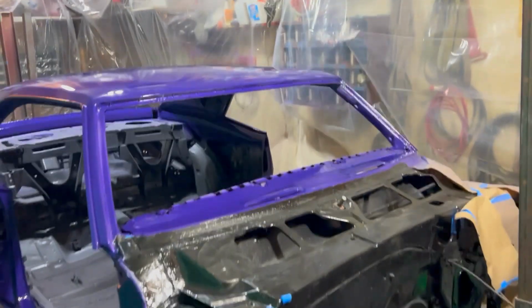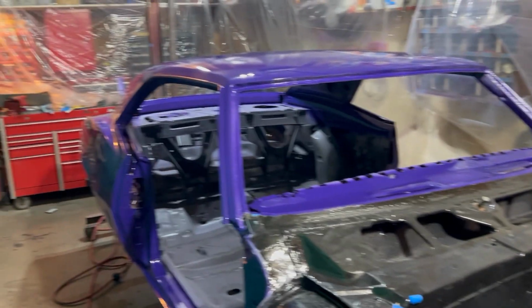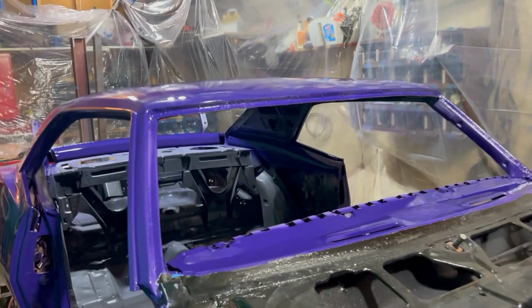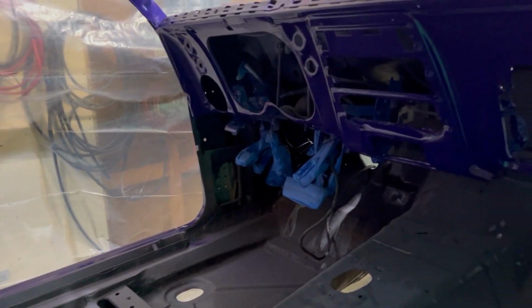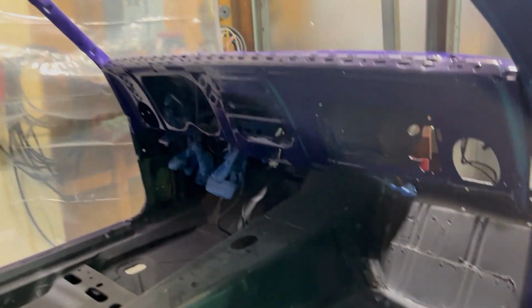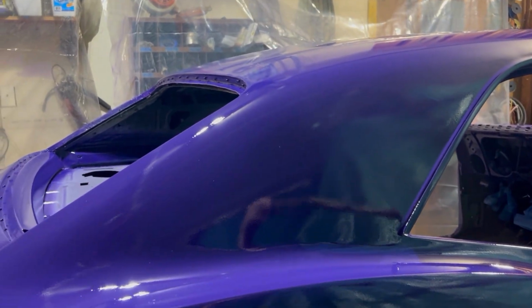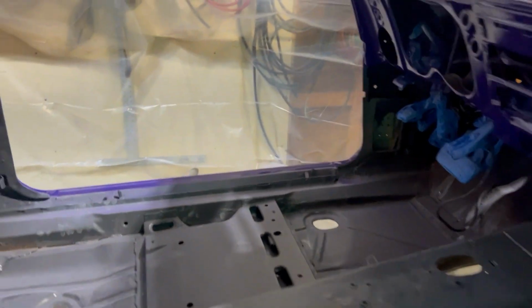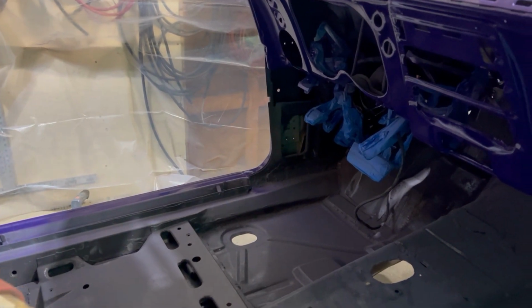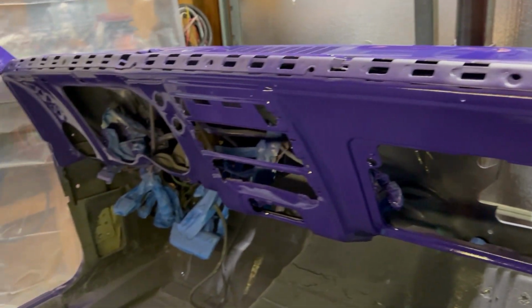Oh, I can't get far enough back. And it's dark out. I don't feel like opening the door, but look at that. That's sick, isn't it? Dad did the dash too. I think the lights are dead in these. Sorry, lighting sucks. Do I have a light here? Oh, I got a light here. Here we go. Dash is all nice and done.